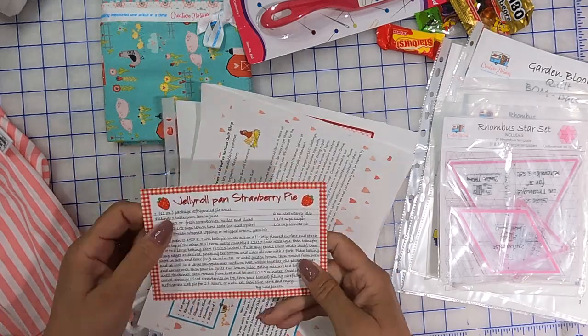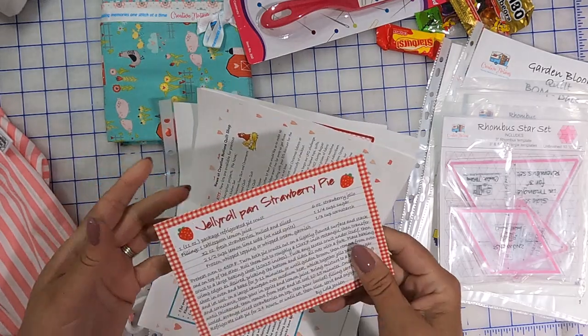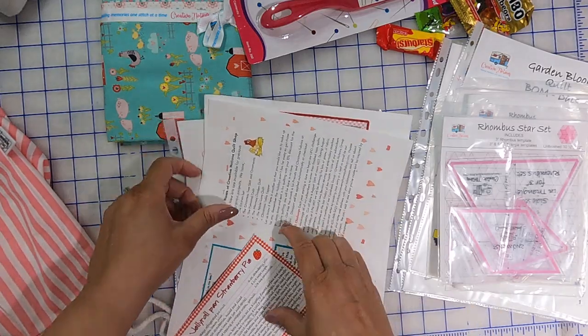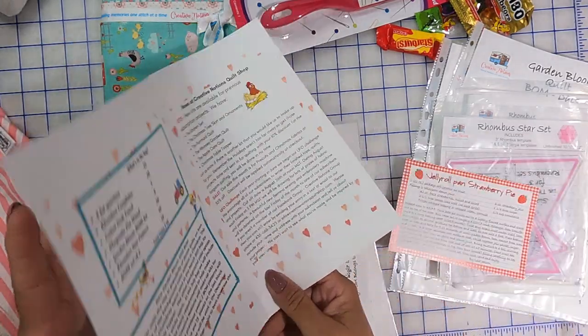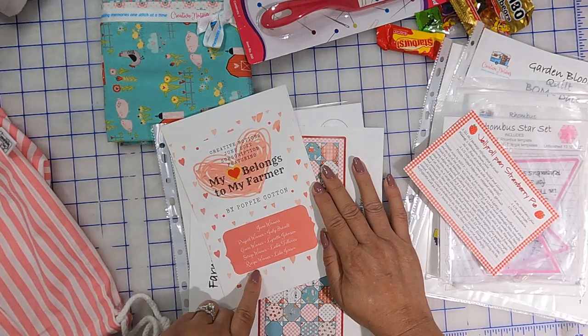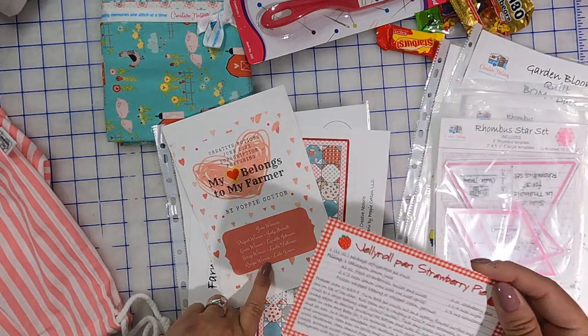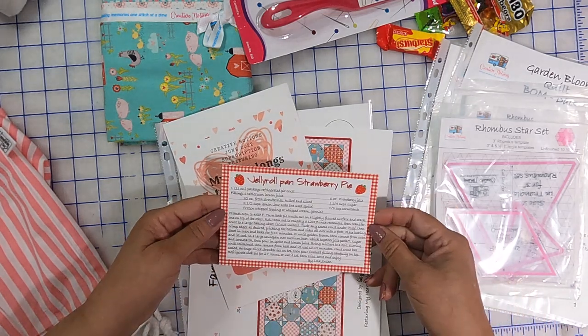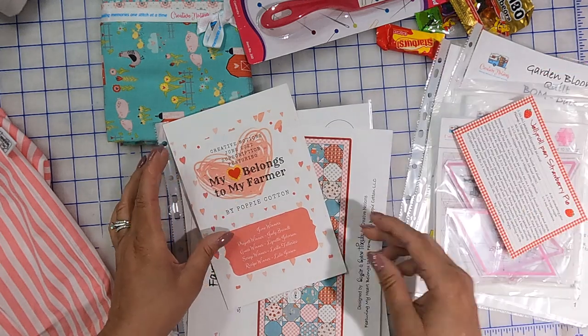But we also have a recipe, it's not even listed, and people can enter their recipes for the contest. In fact, this is one of the contest winners right here. So we've got project winner, guest winner, scrap winner, and recipe winner. So the gal who won something this month is Lola Jensen, and then there's her recipe. So that's just fun.